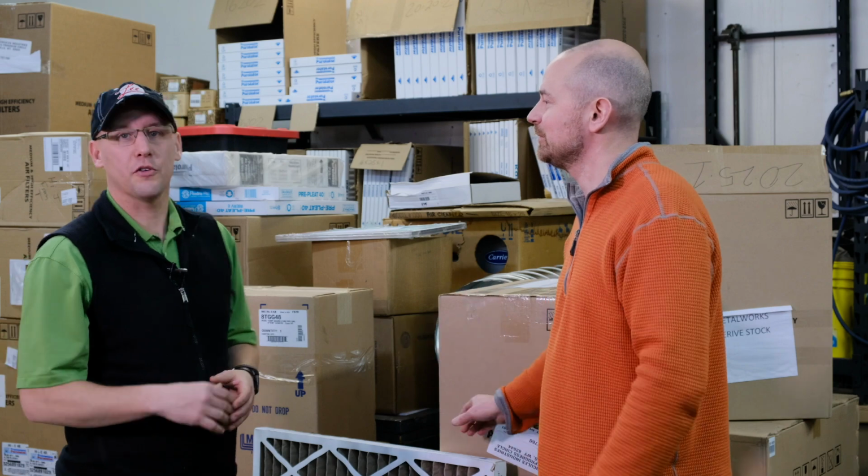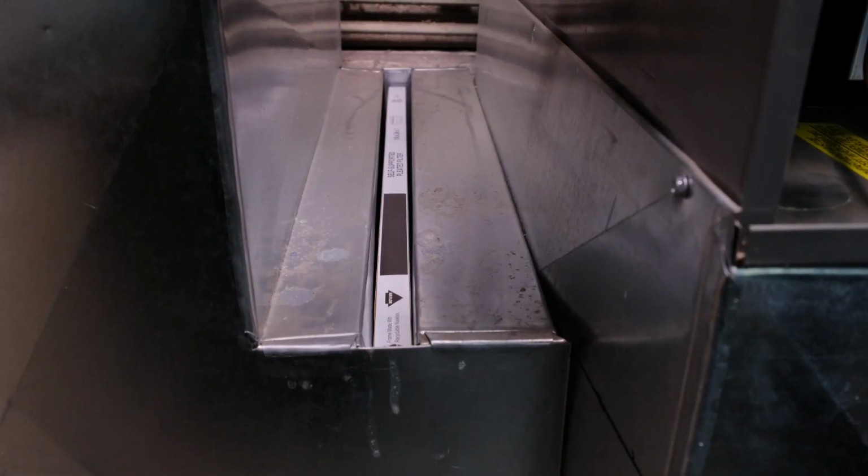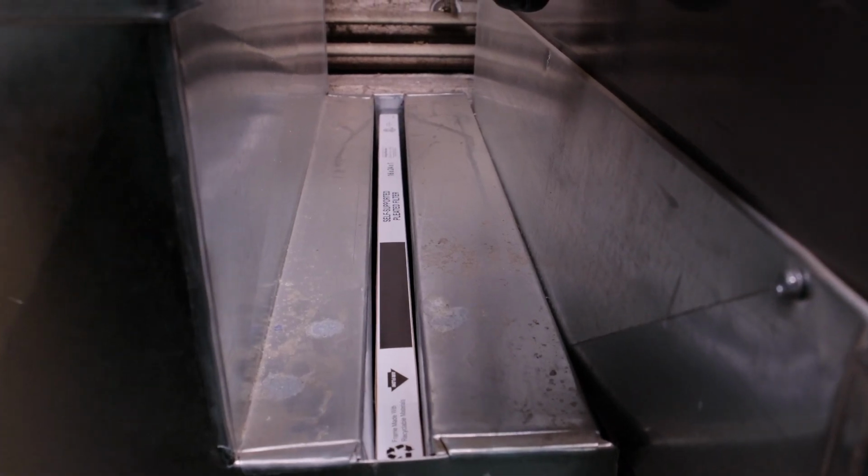If maybe I just got into my place, where do I find this filter? So your furnace, it's going to have the filter located right on the outside edge of it. You'll see a little door. It'll look like a little slot into your ductwork that comes down. That's the most common spot.